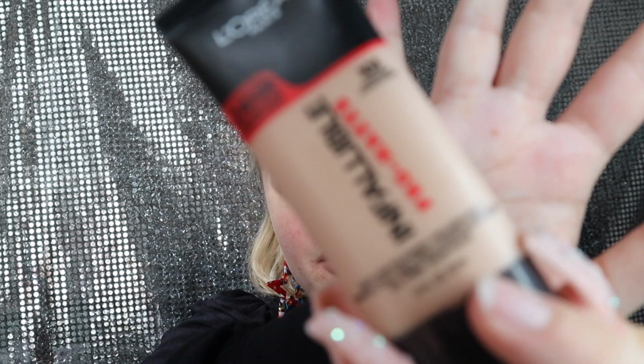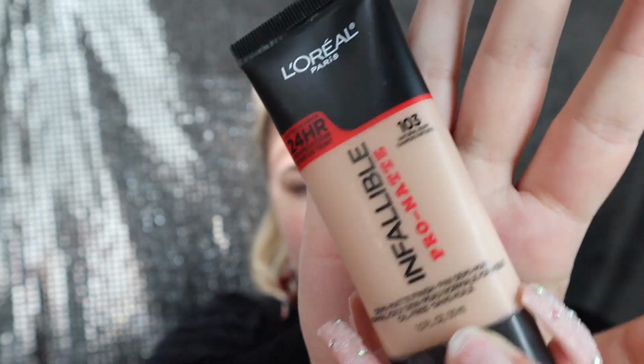Okay, so as you guys know, I don't wear foundation because my skin has just gotten so sensitive that I just can't. But pretty much my all-time favorite foundation is the L'Oreal Pro Matte, because I have super oily skin, and every time I would wear this foundation, I would get compliments. It is the perfect amount of coverage where it covers all your redness and blemishes and scars and everything, but it doesn't look cakey. It just looks naturally beautiful. This is just a really good product, just as good as a foundation from Sephora.